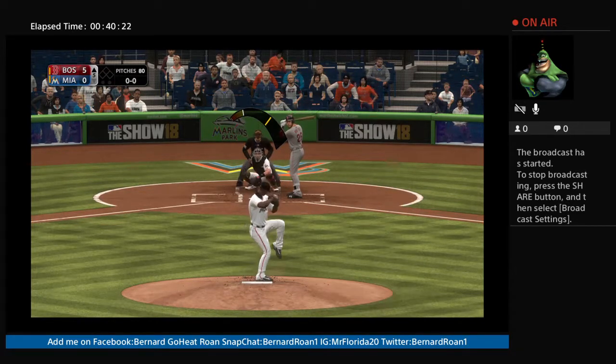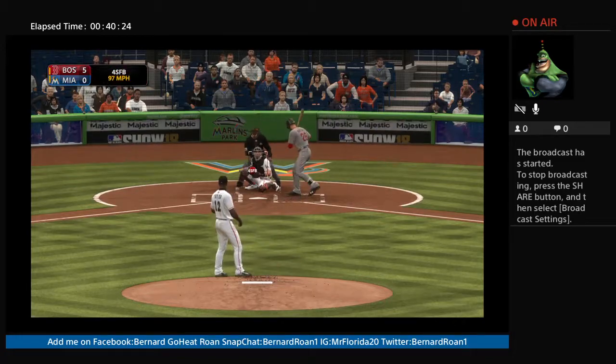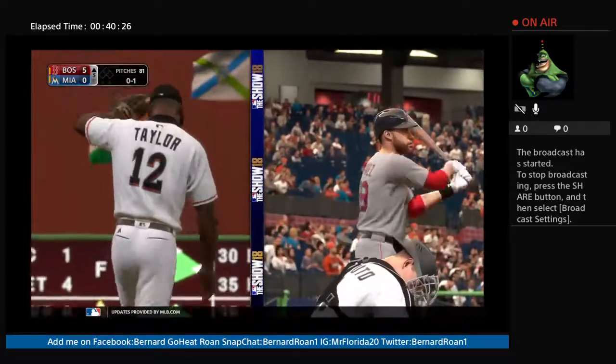Infield in the overshift. Here now the pitch. And here's a fastball called for strike 1.